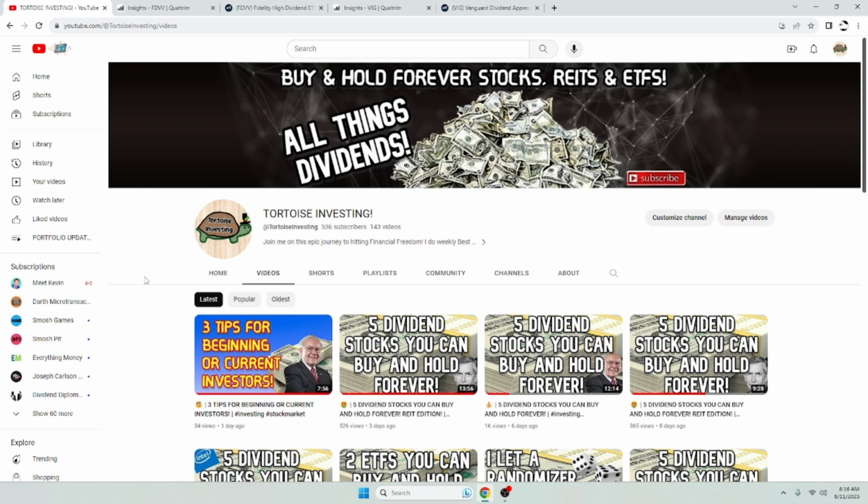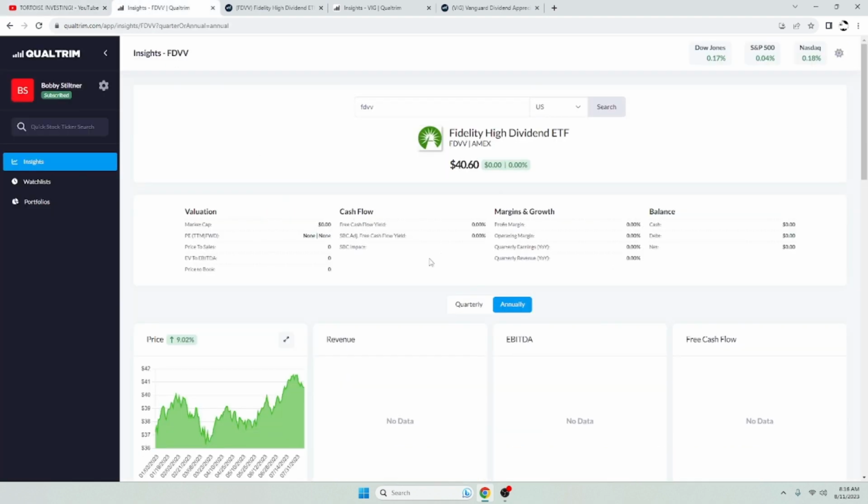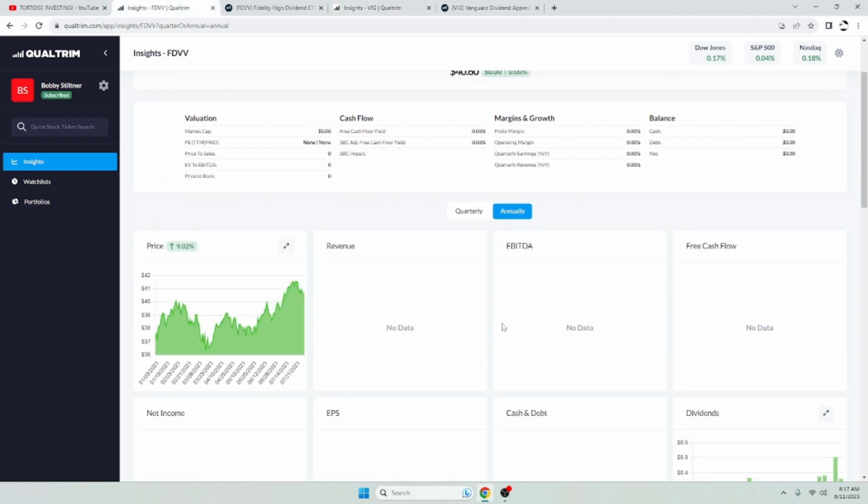So yeah, without further ado, the dividend ETFs we're going to be taking a look at. Fidelity High Dividend ETF. I really like this one a lot. I love the holdings that it has, and it's got a really decent yield. And next up, VIG, Vanguard Dividend Appreciation Index Fund. I also like this one quite a bit. It's like the S&P 500, but just the dividend payers. Now let's go ahead and take a deeper dive here.